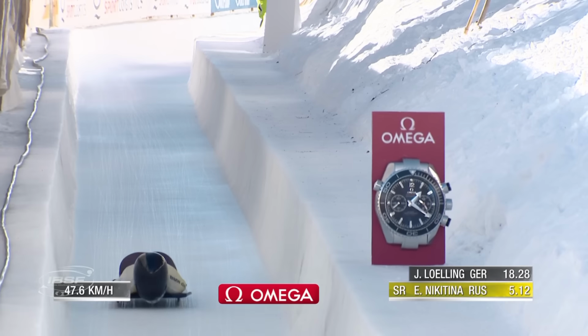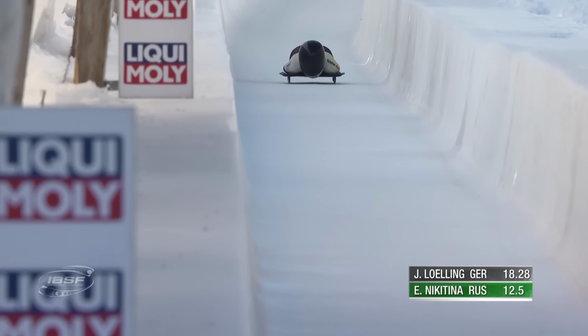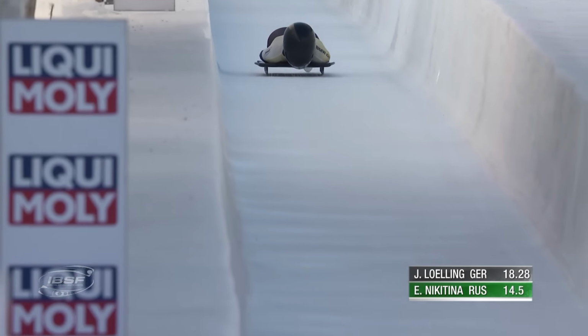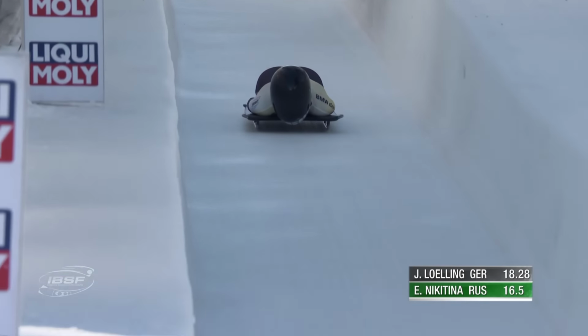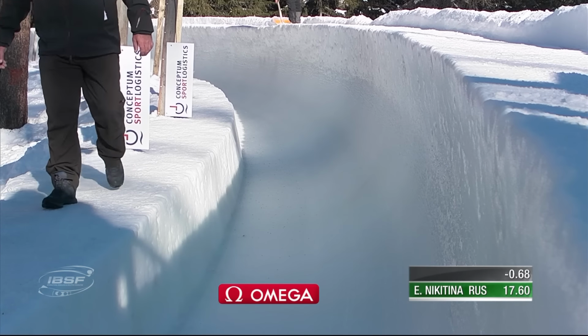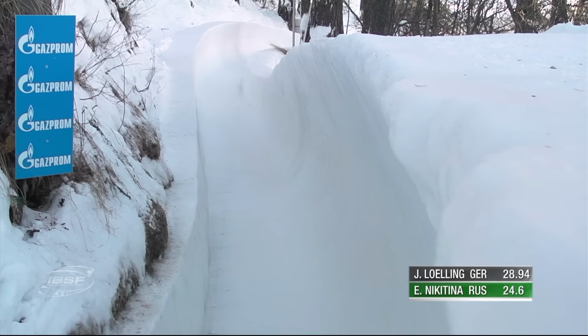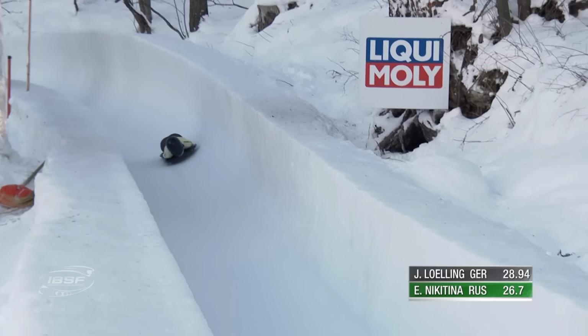5-1-2. Wow. Fastest start by a country mile. We're pretty used to that, though. Use the toe to get through kink 1. You see her working it a little bit down from kink 2 to the wall. A little toe action on the left side, but she's up 68 hundredths of a second. Yeah. You see, it's so flat up there. Any lead you have does multiply.